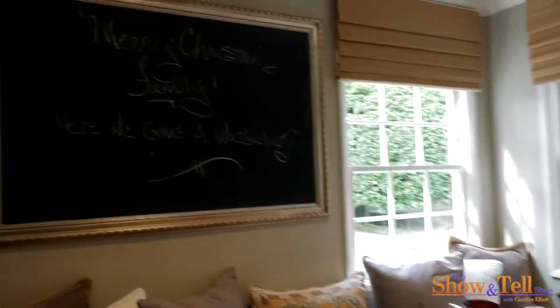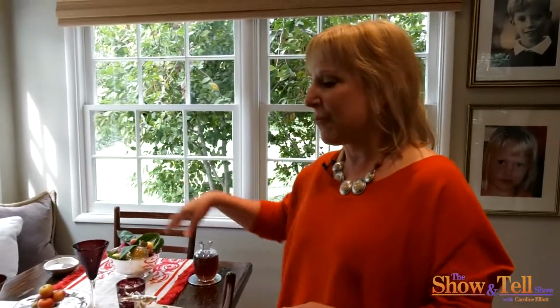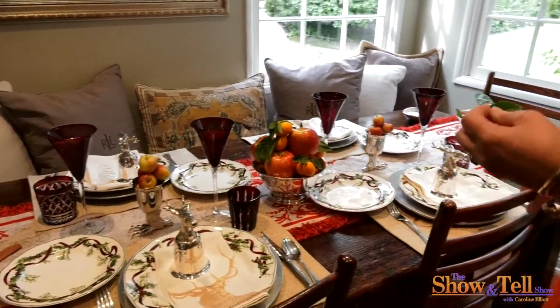In my house, it's all about the chalkboard, so there's always a sign that lets us know what we're doing. This one says, here we come a-wassailing, because what we really want to have in here is our homemade wassail. And then layer up your elements that speak Christmas to you. For me, I love not having to do fresh flowers for a breakfast table the way I would for a fancy Christmas dinner, but I want it to look just as special.